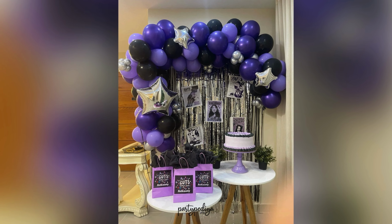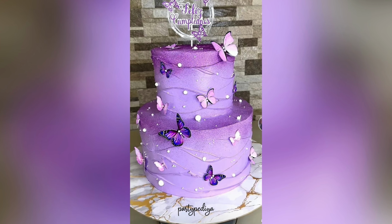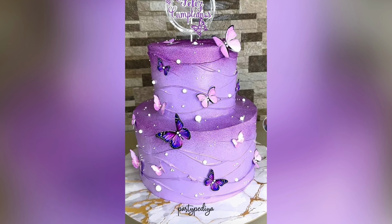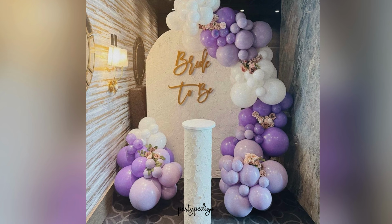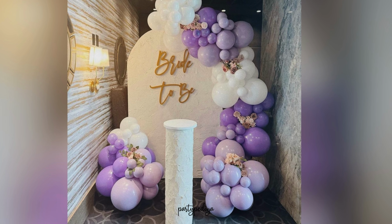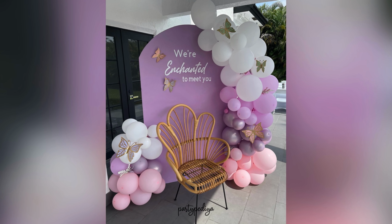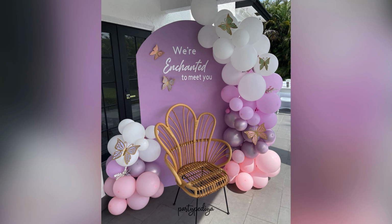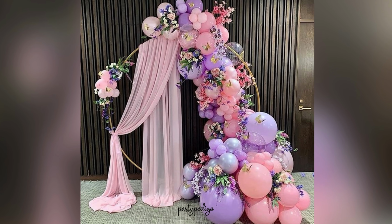What's a fun activity that fits the purple theme? Try a DIY slime or bath bomb station using purple ingredients. Set up a purple scavenger hunt where guests find violet items. For adults, host a wine tasting with purple-themed snacks. Kids love craft corners, make tiaras, wands, or superhero masks in purple. Even karaoke can get a makeover with a lilac-themed stage. Activities that match the theme create a lasting impression.